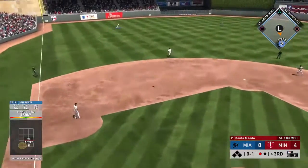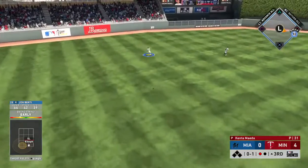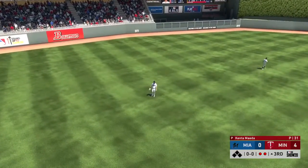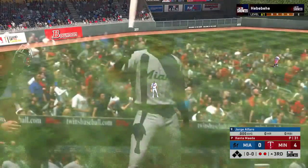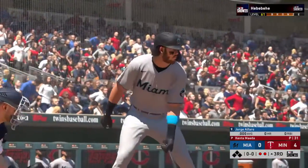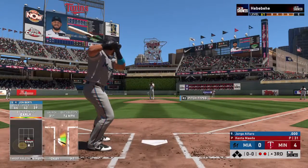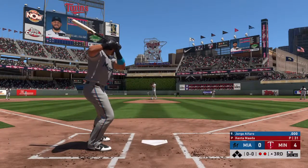Fly ball out toward left center field. Kepler's there for it. Makes the play, and there are 2 gone now. So bases are empty here with 2 gone. And up next will be the big catcher, Jorge Alfaro. Here comes the first pitch.